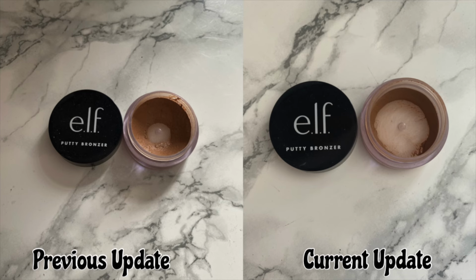But yeah, I definitely need to do a little bit of reworking on this because I literally struggle, like I'm swirling my brush around in there. So yeah, I think one more month of this and it will be gone. I'm actually so excited, and I feel like this wasn't even in here for that long. I can't even remember when I rolled this in.